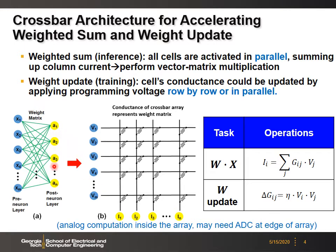So the output from the neuron will be the current at the end of the column. Of course, this is analog current. We may need to use some analog-to-digital converters to digitize the partial sum from the memory array. So this is how we accelerate the weighted sum operations, because we can do this computation in one shot, fully parallel. Also, we can change the weight of the memory cell.